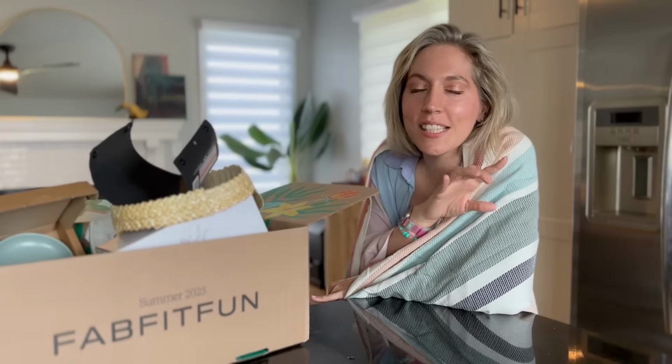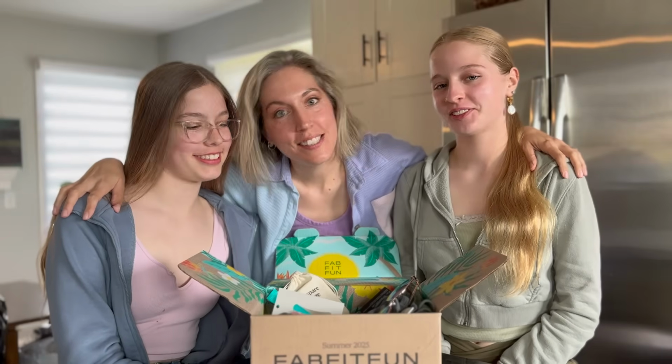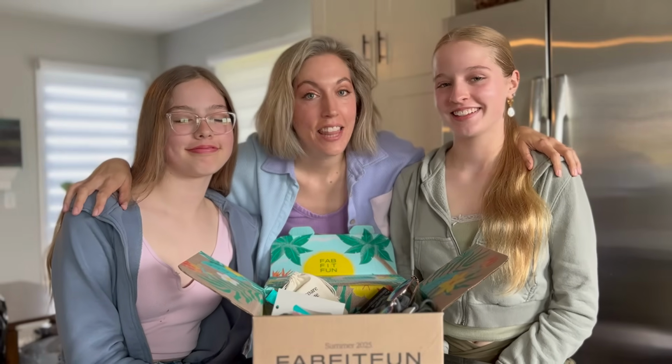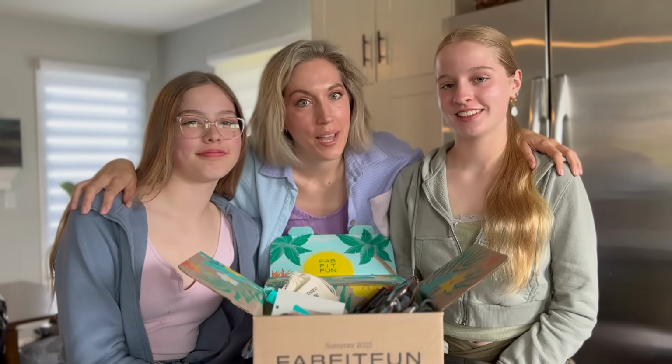Okay, so that was my box, and I had a lot of fun curating my selections, but let's bring my girls in and you can see the box that they shared. I'm here with my teens. I have my 13-year-old Elsie and my 15-year-old Mila, and they made these selections, and they're gonna tell you why they picked the 3 items each of them got to pick.